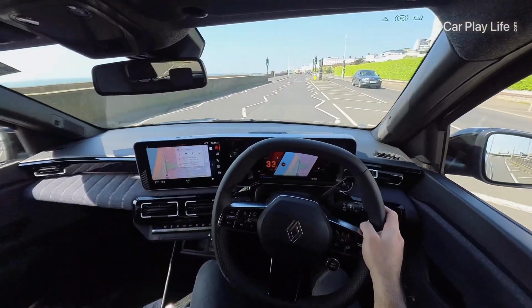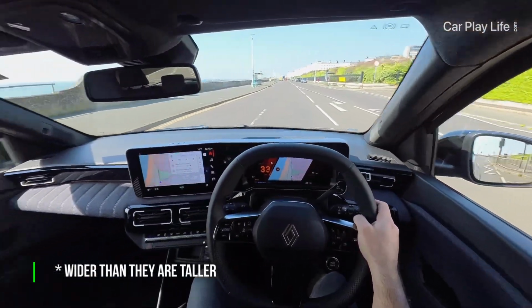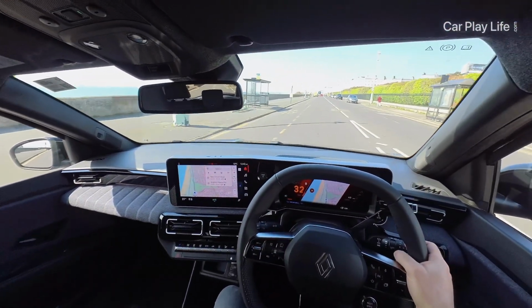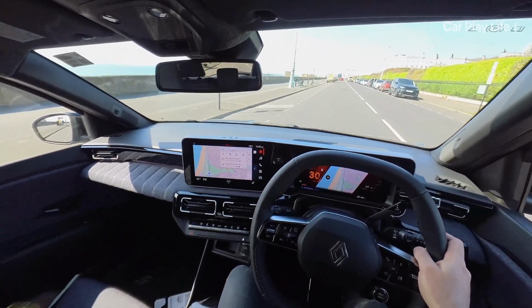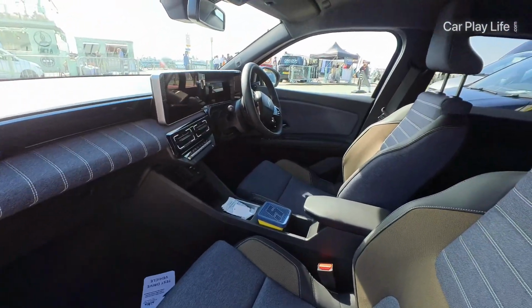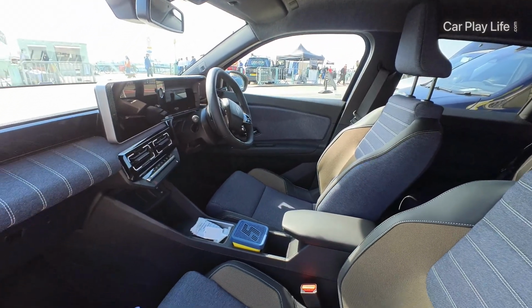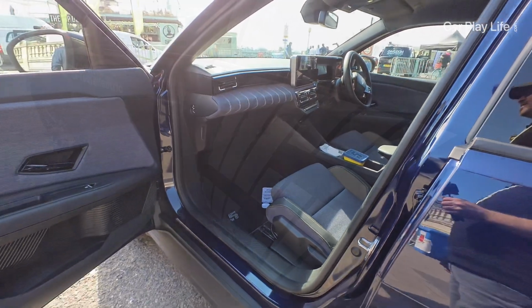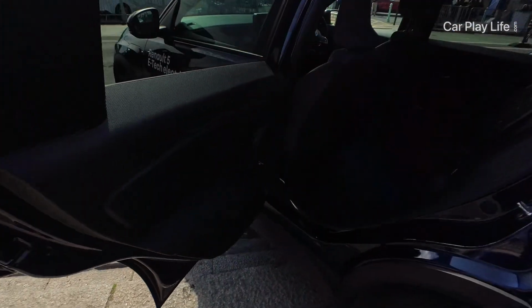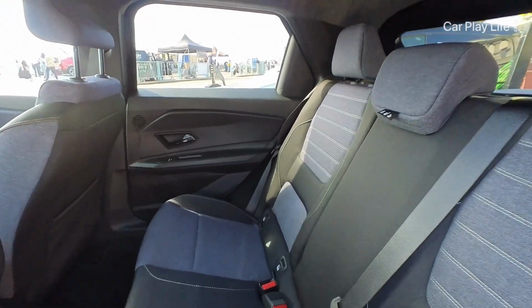Not bad visibility in the mirrors. They're a bit taller than they are wider, but they've got good distance. As I said earlier, the rear view is pretty much non-existent in a car like this. The chairs are really nice and comfy though. They're very similar to the Meganes. I'm impressed with that. And they're not too thin. And I'll try and get in the back here. If I can't, I'll do it when I next see them and get behind the wheel.